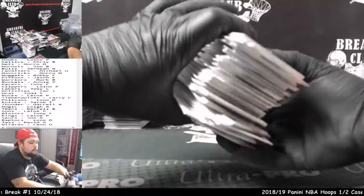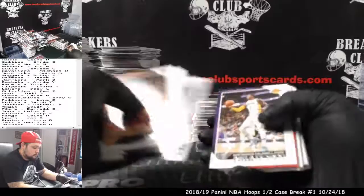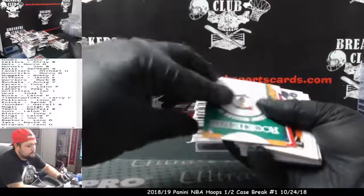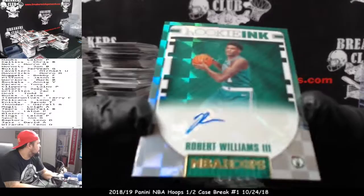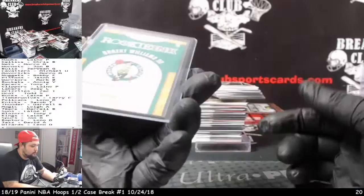Here we go. Cool Durant. Covington. And another Celtic, this time the rookie, Robert Williams, who got really lazy with his autograph. He said, screw it. I'm putting an R and that's all they're getting. And there it is. Robert Williams with a douchey auto, I gotta say. It's really douchey. You're a rookie, man. Make it better than that.